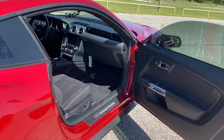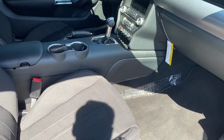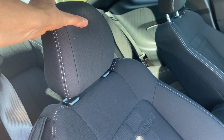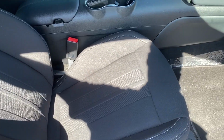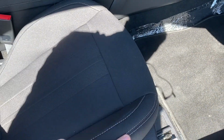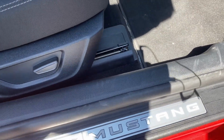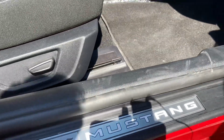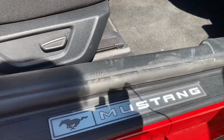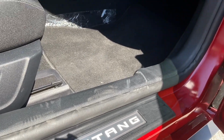Moving our way back up to the passenger side of the Mustang, we have some Mustang cloth seats, which are nice and soft. They don't get very hot, and you've got some white stitching there. You have the Mustang logo in the door trim here, and this Mustang logo, as well as the other lights in the Mustang, actually do light up at night, and that is a feature that is customizable as well.